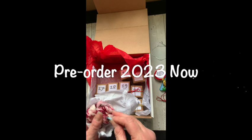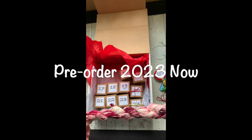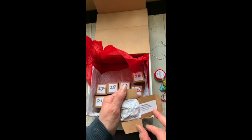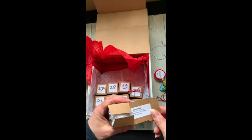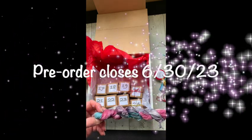This is called Red Crackle. Oh, and then there's a darning needle in that too. Ooh, look at that. Deep reds, some burgundy, almost black. Day 15, red jasper. Look at that. That's a nice tonal. Deep red, deep red. Number 16, Bloodstone. Oh, grays and pinks and teal.